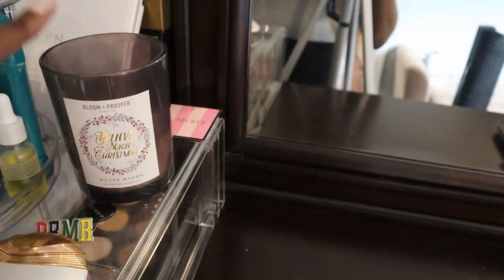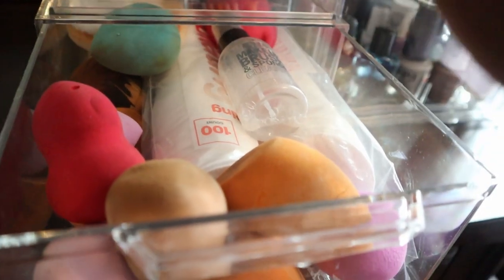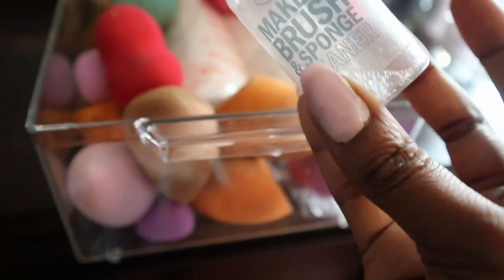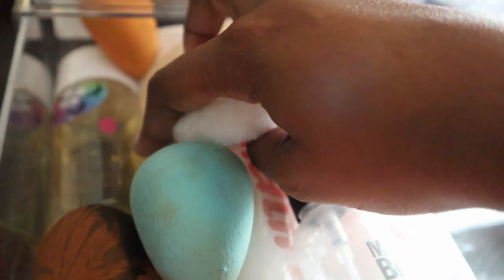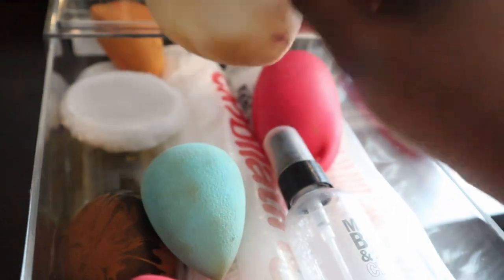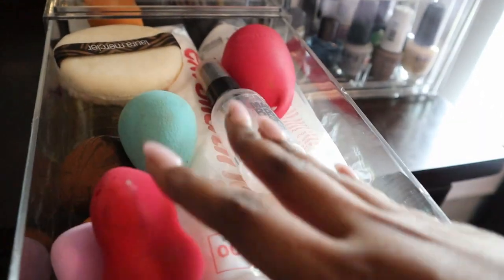Have a little candle over here, and then my next one, and this is where I keep all of, they're dirty, so don't judge me. Well, some of them are. All of my sponges. I even have the cleaning for makeup brushes. And then also way back here, I have the Beauty Blender cleaning solution and some powder pads. And then I also have these cotton pads. I have the exfoliating one and then the basic one in there.